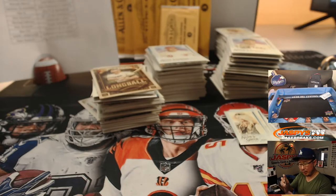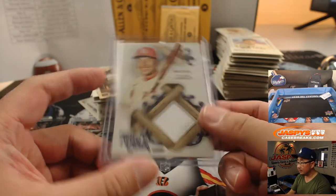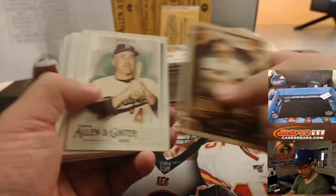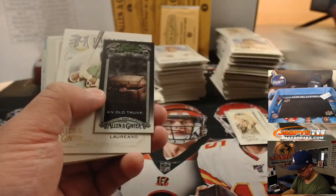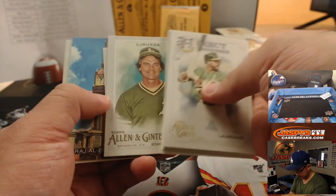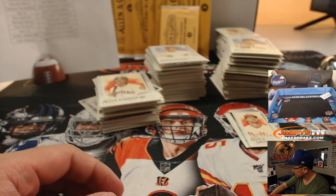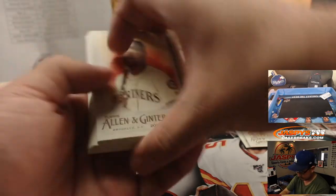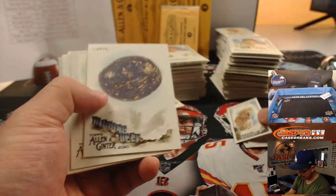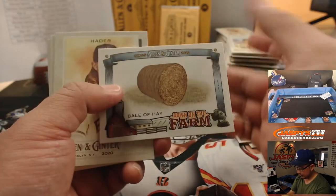I think he has a brother that the Dodgers used to have. That goes to the Cardinals, that's for Rick. I think he was involved in the Betts trade, maybe. An old trunk, terrifying. The cheetah, safari sights. Bale of hay.